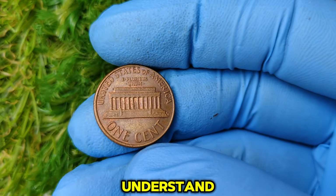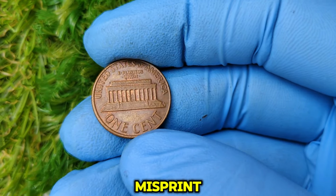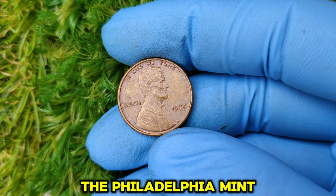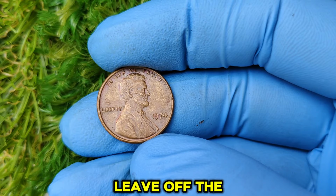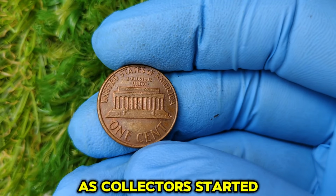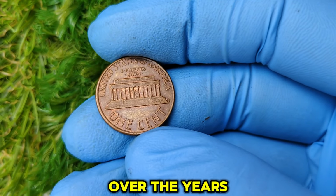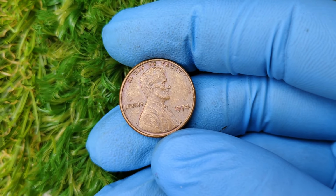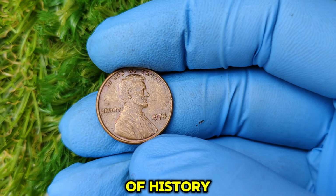It's important to understand that the 1974 no mint mark Lincoln penny wasn't a mistake or an accidental misprint. It was actually part of a planned, albeit temporary, change. The Philadelphia Mint wanted to produce the pennies more efficiently during that time, and the decision was made to leave off the mint mark entirely. This unique decision only added to the coin's rarity, and as collectors started realizing how special this coin was, its value began to rise. Over the years, the value of the 1974 no mint mark Lincoln penny has steadily increased. What was once a humble coin worth just 1 cent in circulation has now become a sought-after piece of history.